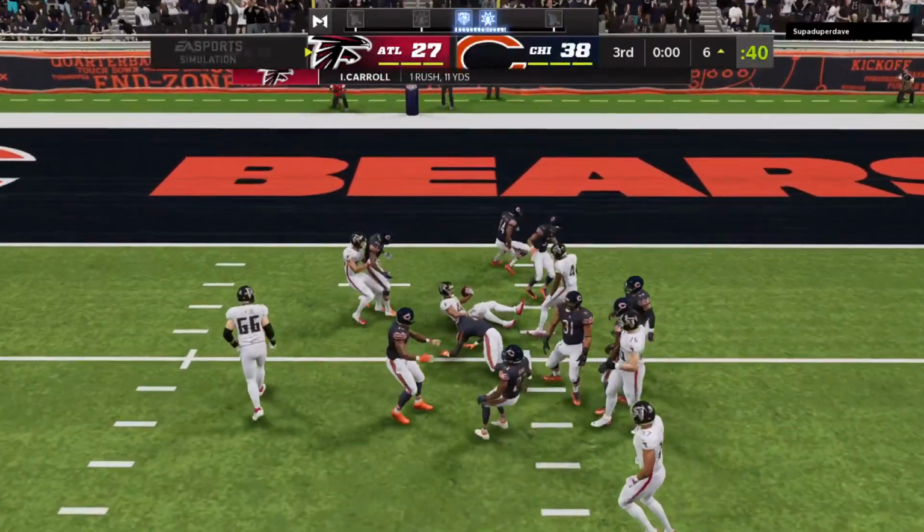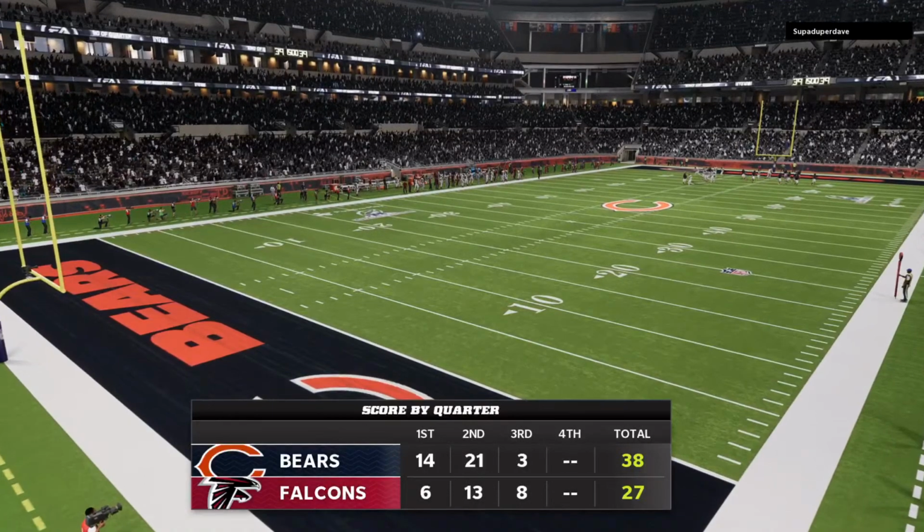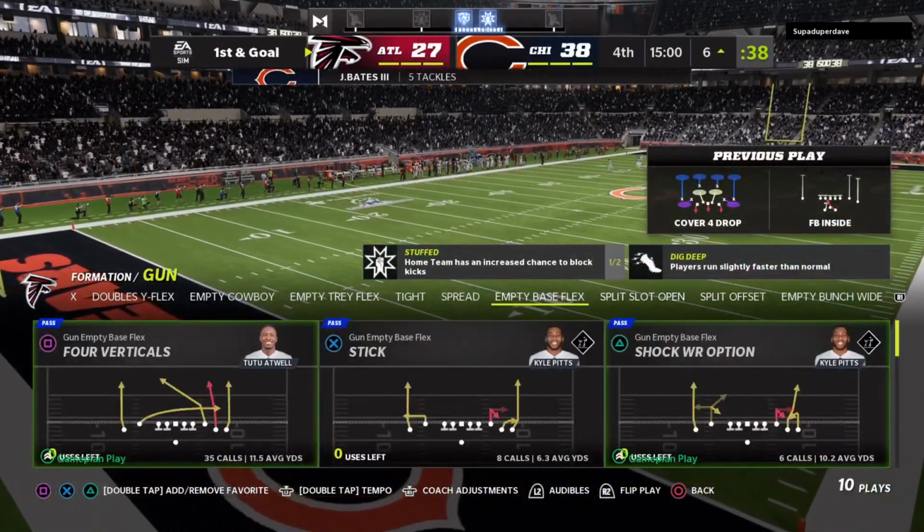And he'll go down, and that will do it for the 3rd quarter of action. 1 quarter remains for the right to go on to the Super Bowl. We'll return with more after this.